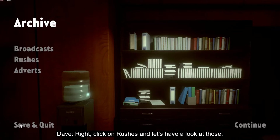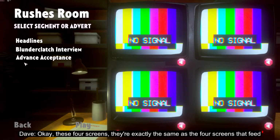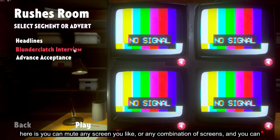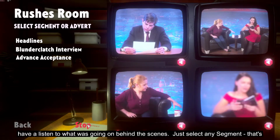Right, click on Rushes and let's have a look at those. Okay, these 4 screens, they're exactly the same as the 4 screens that feed you the studio signal when you're doing the actual news. Of course, the difference here is you can mute any screen you like or any combination of screens and you can have a listen to what was going on behind the scenes.